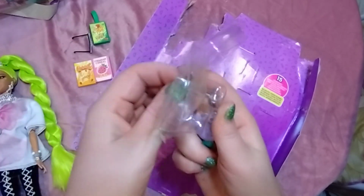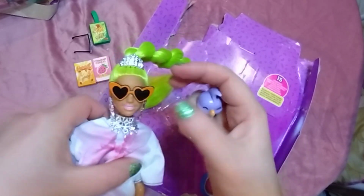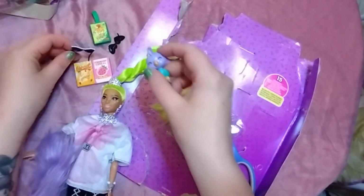Oh, and pearl glasses here as well. Can the doll have these glasses too? She could actually have them. Look. Could the doll, the parrot, have these? Is that a parrot? No. Well, okay.